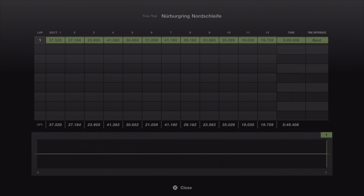So let's have a look at the individual sector times. As you can see here, overall we did a 5 minutes 49, which makes this by almost 2 minutes the fastest car from update 1.15. As you will know, the others got around, I believe, a 7 minute 33. The current fastest car in this series is the Audi VGT, I believe, which finally knocked the Aston Martin Vulcan off its top spot, which it had for so long.